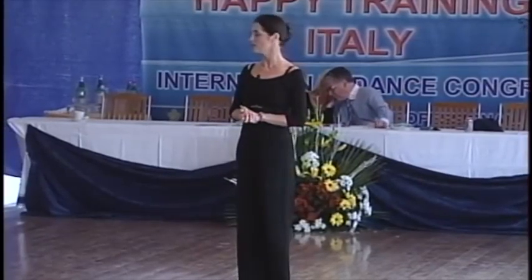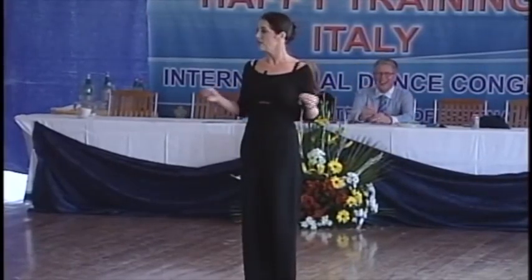We have a set amount of figures. We can't choose what choreography to dance. We have only 7 figures. We can put them into different patterns, but we can't actually make them a little bit longer, a little bit slower. We can't hold it a little bit more.